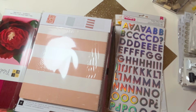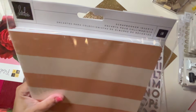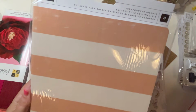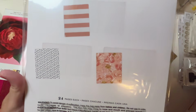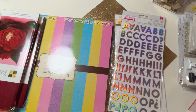Sorry, I'm just gonna put stuff on the floor here. Then I did get these scrapbook inserts, and they're basically just composition notebooks by Heidi Swapp, and you get these 3 different varieties in there. They're very pretty. So I got some of those.